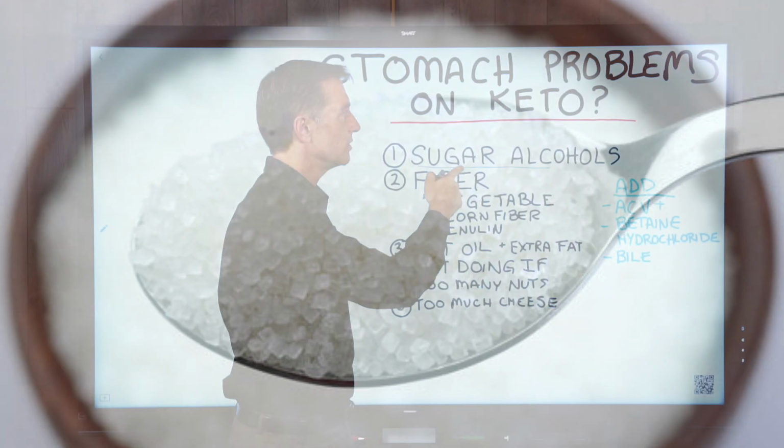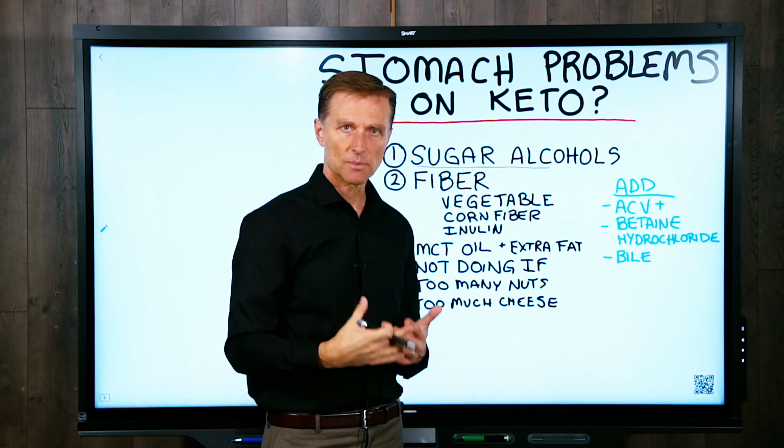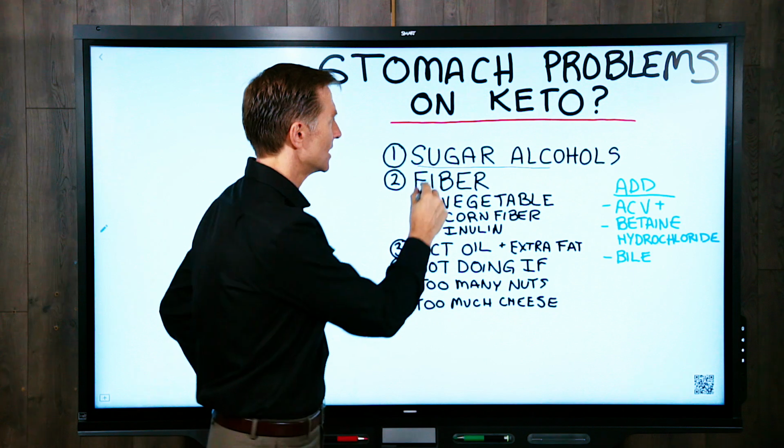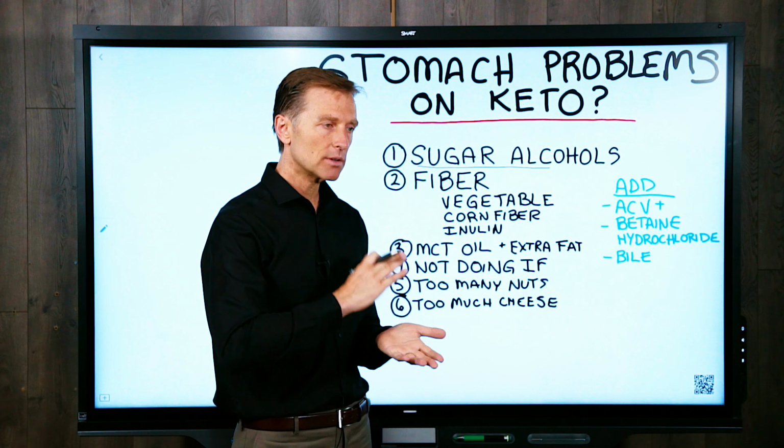So this is something you definitely need to watch out for, because I always ask people, when did you start having the digestive problem? What did you eat exactly before that? And it's usually this right here. So either cut back and only have a small amount, or cut it out completely.